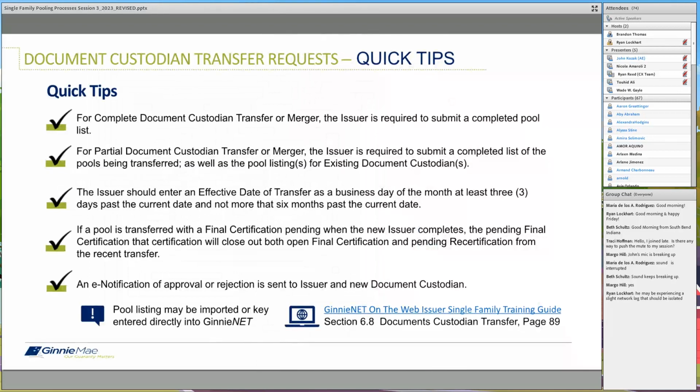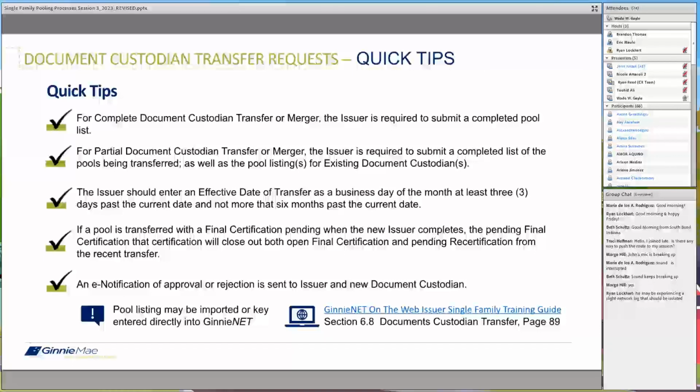Again, that was a very quick demo. What we did right there was show a partial. And just to emphasize, partial is saying that you have more than one custodian and you're sending some of your pools from custodian A, B, C, D to custodian E, F, G, H. So you're just showing those pools that you're sending.